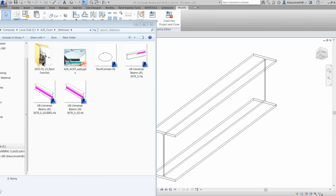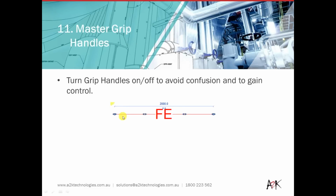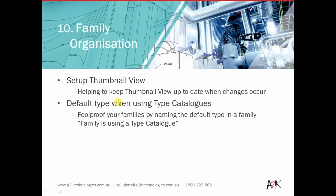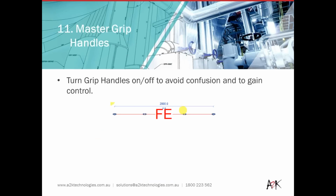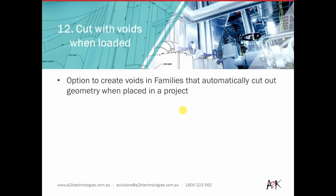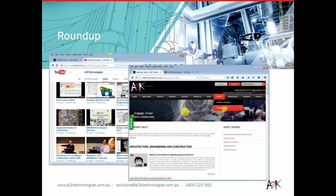All right, so unfortunately, I don't have time to show you how to default a type when using type catalogs. I won't get into that, I'm sorry for that. I had two other topics I wanted to show you if we had enough time, but I was too slow. I have to work on that, sorry for that.